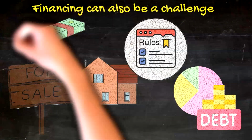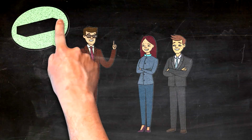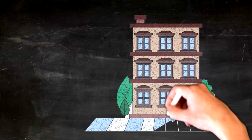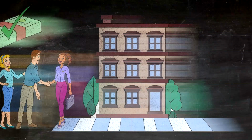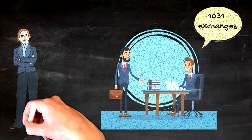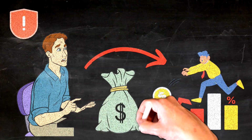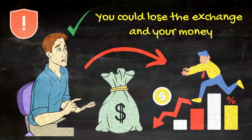And then there's the qualified intermediary cost and risk. Some QIs charge ridiculous rates. Avoid those. It doesn't have to cost you tens of thousands of dollars to complete one exchange. There are plenty of competent and reputable intermediary companies that are much more reasonably priced. Be sure to shop around and ask other real estate investors who have done 1031 exchanges, as well as your CPA and your attorney, for referrals. Aside from the cost, the other risk with a crappy QI is that they'll go bankrupt or mismanage your funds. If they do, you could lose the exchange and your money. So again, make sure you vet them thoroughly.